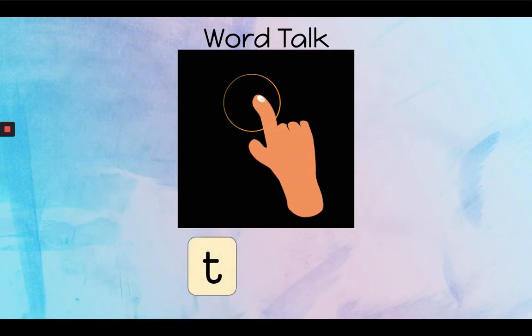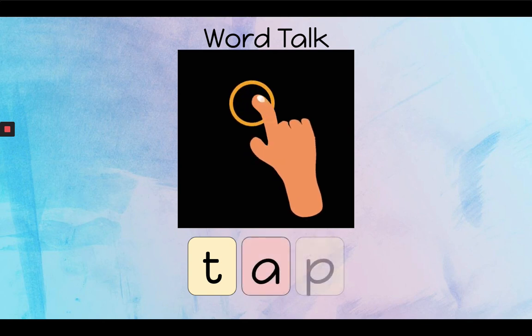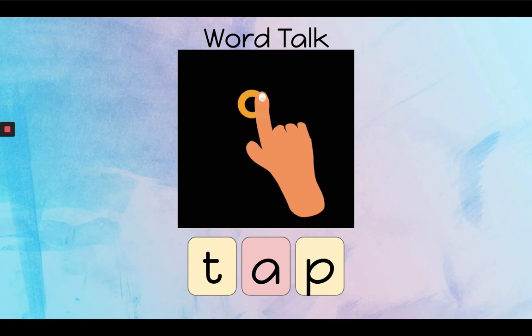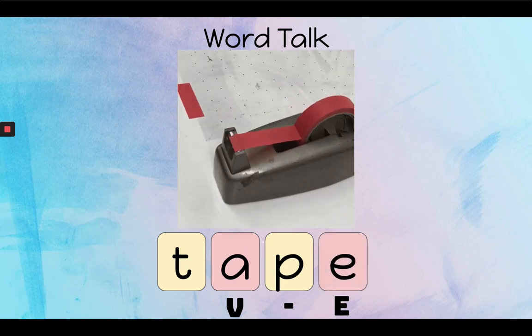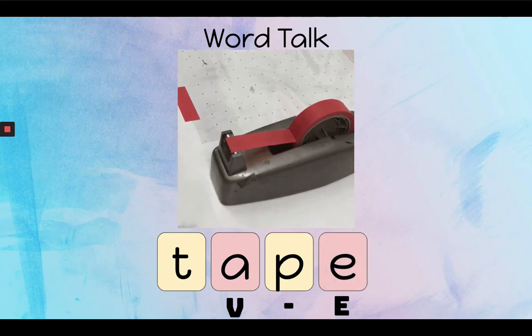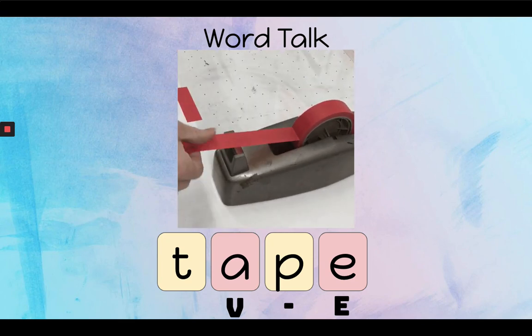So this word is tap. What is that word? Good job, tap. Now let's see what happens when I put an E at the end of this word. So I put an E at the end of tap, and it's no longer tap. Can you tell me what this word is? Good job. The word is tape.